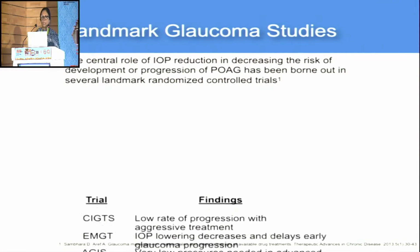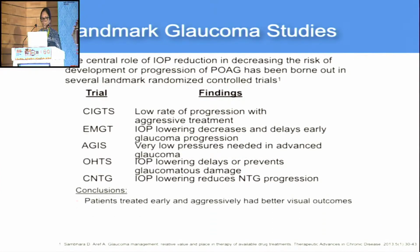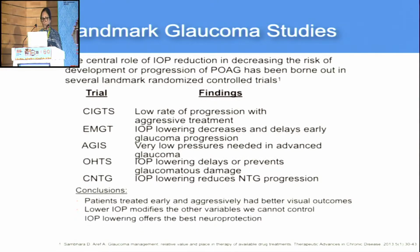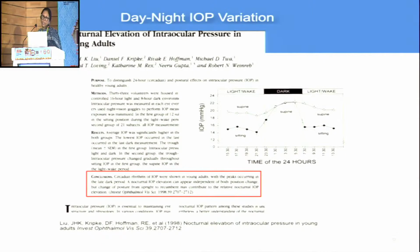So the landmark studies all point out to conclusions that patients treated early and aggressively had better visual outcomes. Lower intraocular pressure modifies other variables we cannot control, and IOP lowering offers the best neuroprotection as well. So if you look at that graph out there, the day-night IOP variation, this actually shows that nocturnal elevation of intraocular pressure in young adults as well.